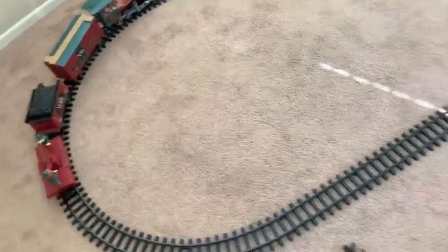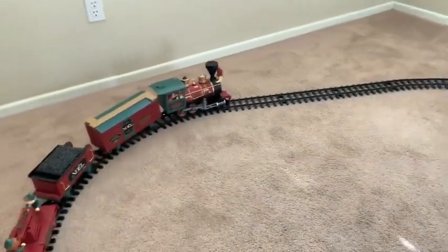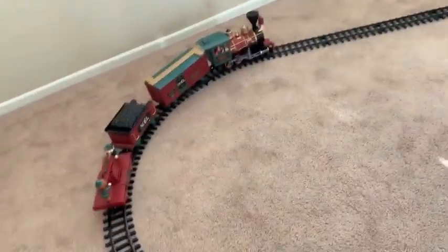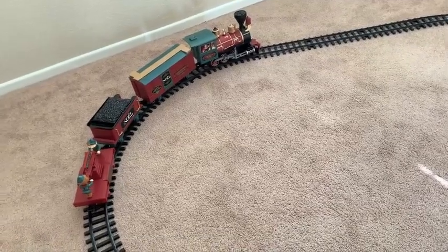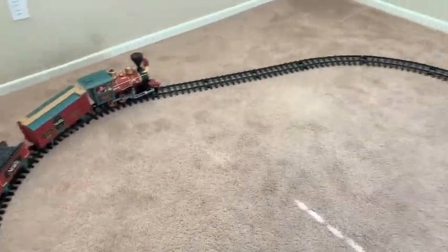This one is called the Christmas Express. I know they have tons of trains at Home Depot and such. I know it's like an older thing that people do, but I don't know, I just think it adds a little something to your Christmas tree and Christmas decor.